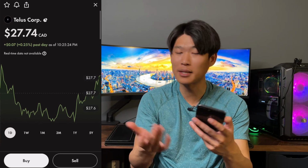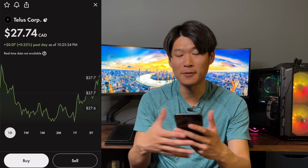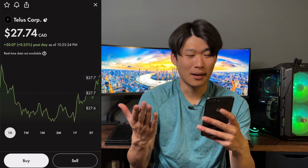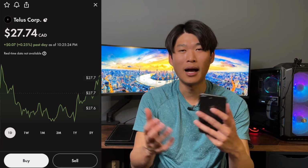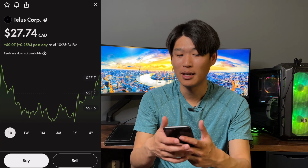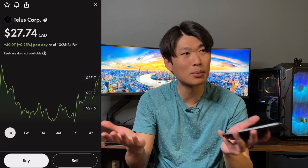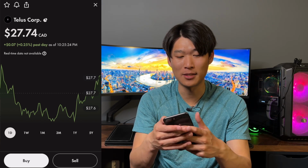Why do I own this company? Because it's one of the big three, and I enjoy Telus and I enjoy Bell. I just don't enjoy Rogers. And so, yeah, telecommunications, not a big selection that you can pick from. So you just go with what you have. And Telus is one of those companies that I've used probably my whole life since I've owned a cell phone. And so, yeah, Telus.